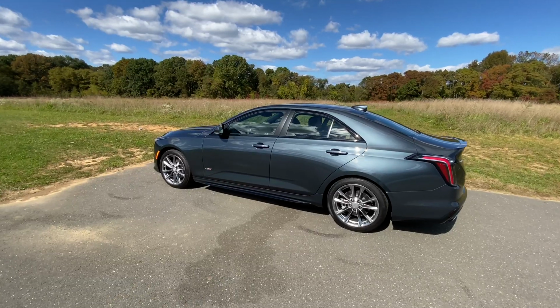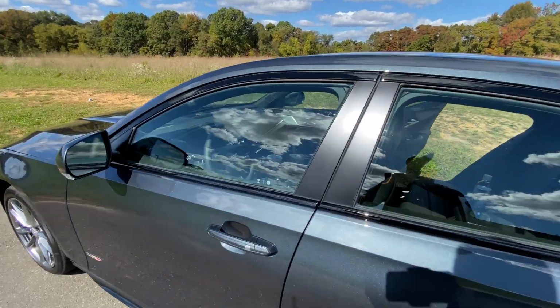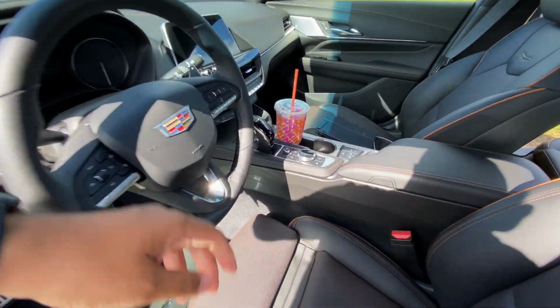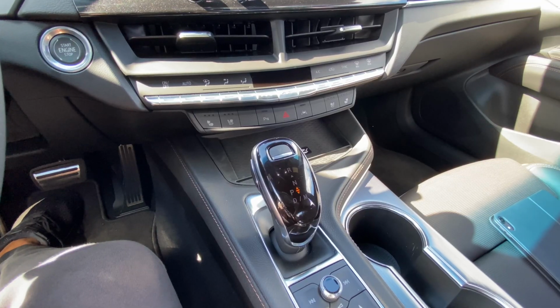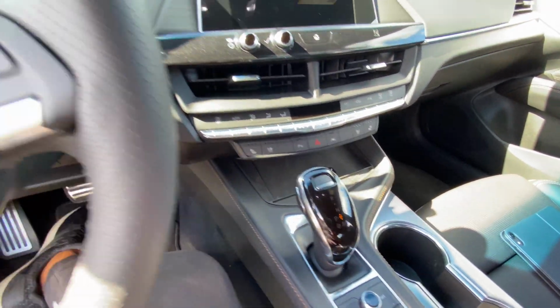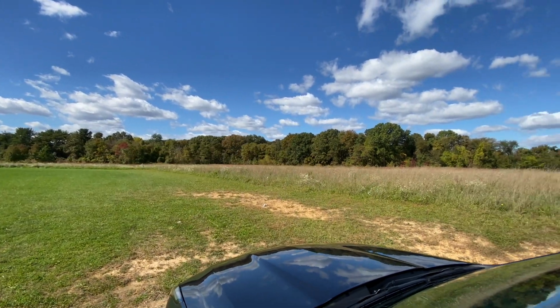Now, before I give you my opinion on how it is to drive the CT4-V, let me point out a few random things that I love to show all of you. You have 4 cup holders. Ow, I just hit the door on the phone. You got 2 in the front, and you got 2 in the back, and that's really it. You have a wireless charger, which lives right here, and it's an upgrade. It doesn't come standard, so if you want a wireless charger, you will have to pay extra. I don't know why wireless chargers just aren't standard.